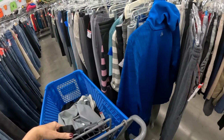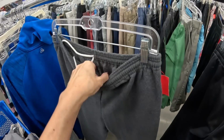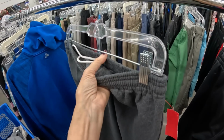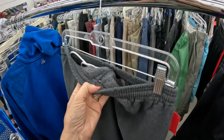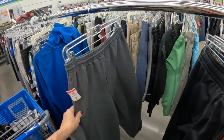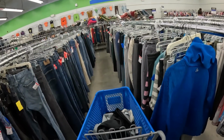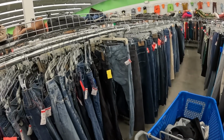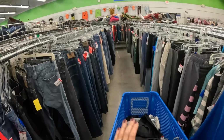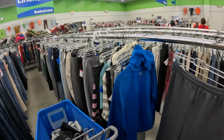We got a cart full of pants. What are these? Nope, this is a no-name. And it has that fleece inside that gets kind of like matted. I don't even know who's making this. I don't see any branding. All right, so far that was really good. Let's keep going in men's clothing and see what else we can find. I'm not going to do jeans because it's too much, just too much today. But we will, of course, do women's clothing too.